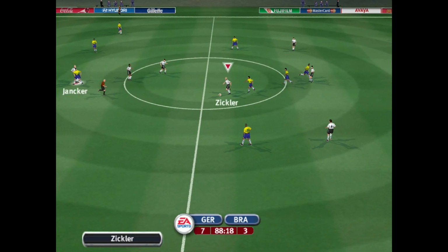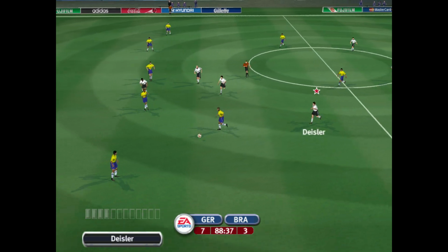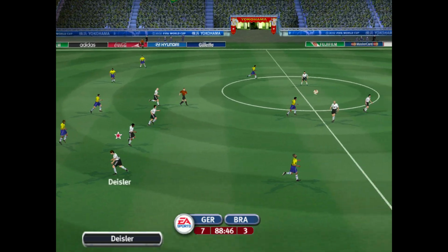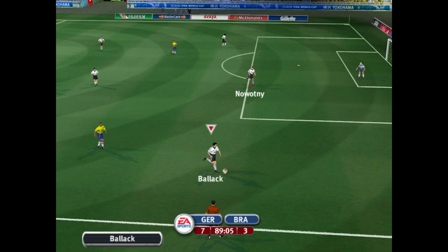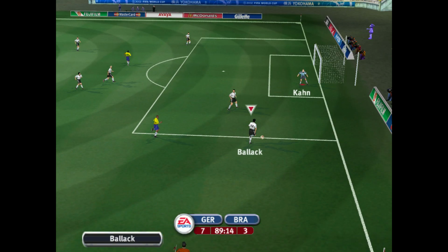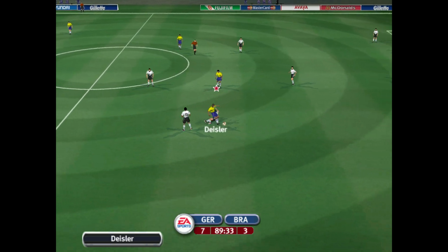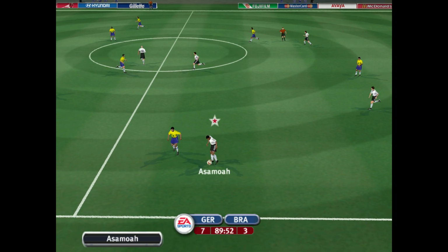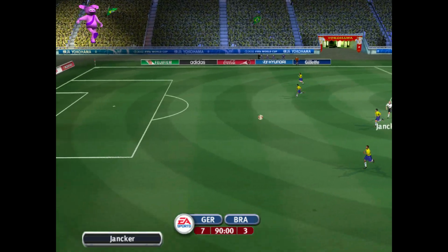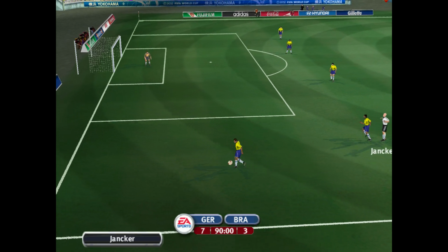Loses it. Picked up at the back. Why use the floor when the ball gets there quicker in the air? And sent clear from danger. They really need to look after the ball now. They can't be too gung-ho. A couple of minutes of stoppage time then. Loose ball picked up at the back.